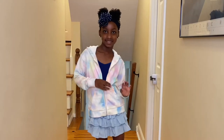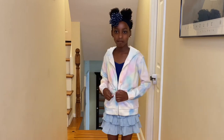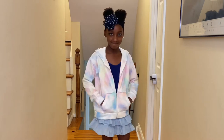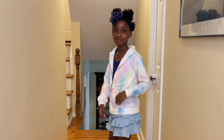Next up from Grapent is the girls' tie-dye active hoodie. This one's a bit more of a pastel rainbow color, has the zipper in the front. Has 2 nice pockets on the sides, the hood, of course, and then it's a nice banded sleeve, which she really likes. So this is a really cute, thin, lightweight hoodie.